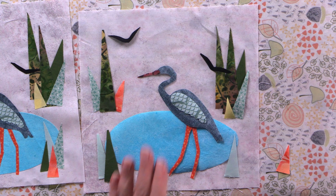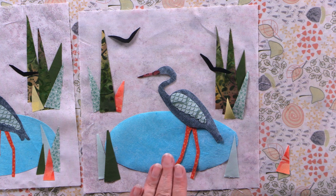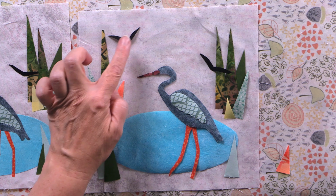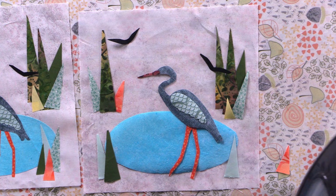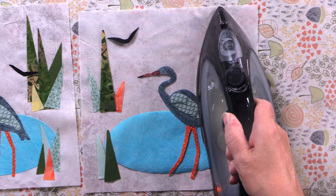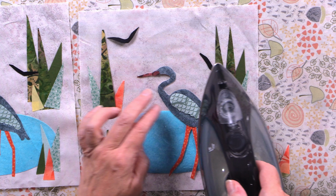Okay, so I'm happy with these. Just making sure I have you, and then I'm going to set them all. Okay, looks pretty good to me. Put that there. And what we do, and I'm bad at not following my own instructions, is just hold down. Don't try and move back and forth. You just want to set it.